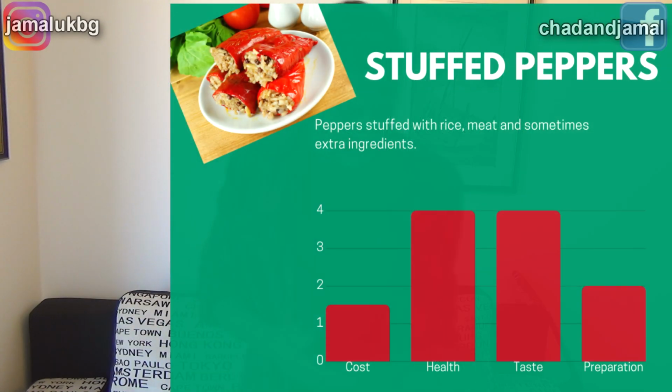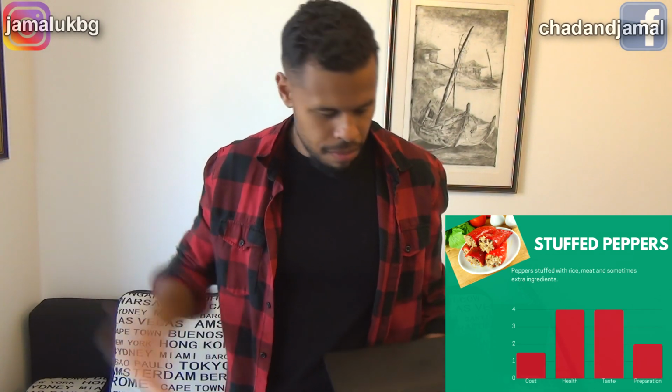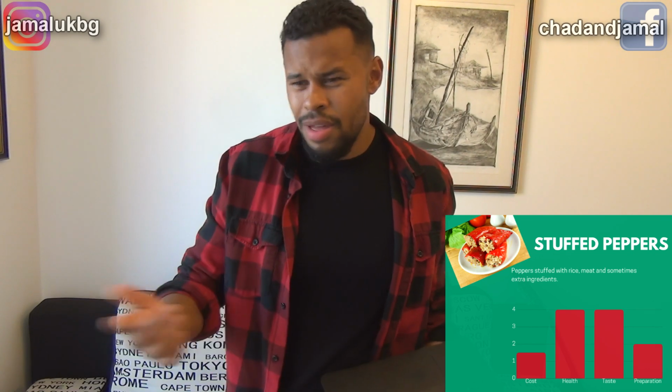Now, the cost, it's a 1.5 in cost, very, very cheap to make. It's rice and peppers and a little bit of meat. I mean, it's as cheap as you can do. Health, it's a 4. It's got some rice, a little bit of meat and some peppers. You can't complain about that.